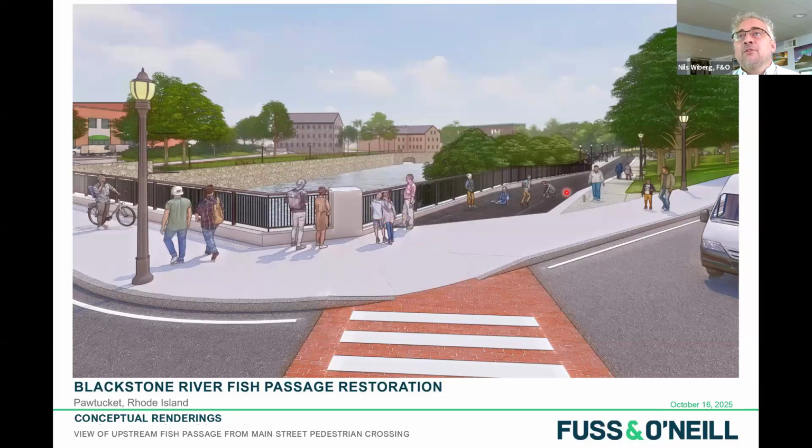Those would be removed. There's an electrical cabinet that services all these lights along the river wall. That cabinet would be either relocated interior to the panel to the fishway, or it would be put on the riverside face of this wall. Essentially, we're up at about elevation 35 here at the sidewalk, and the spillway is around elevation 20 or so.